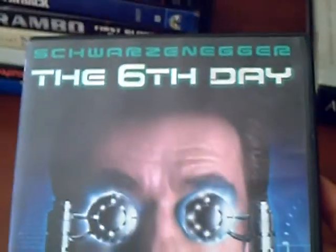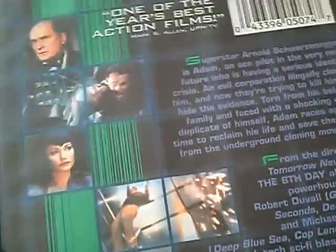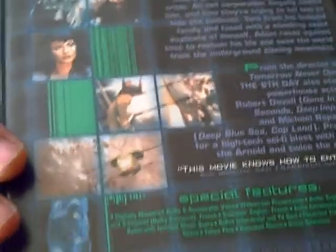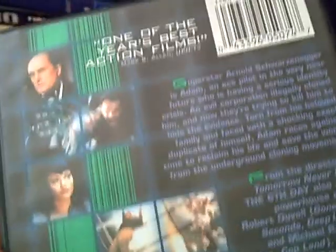Picked up The Sixth Sense, starring Schwarzenegger. The movie where they clone Schwarzenegger, so you got double your action hero. It's a Schwarzenegger. As far as Schwarzenegger action movies, it's not the best, but it's still a good fun little movie.